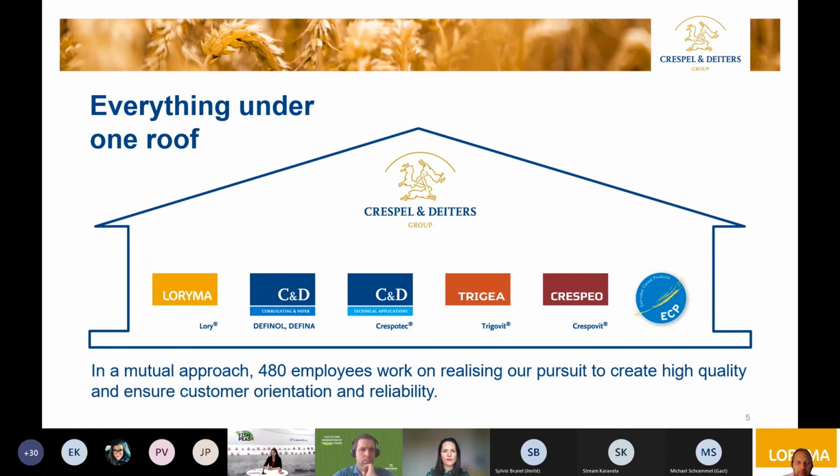Then we have Crespel Tech. It's a short name for technical applications for our products. And then we have Trigea and Crespo Tech. These are our pet food and feed division. And the last one is ECP. The name is extruded cereal products. I will explain a little bit later about these products.